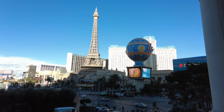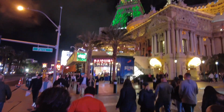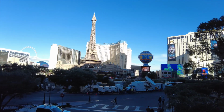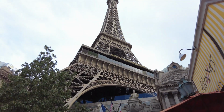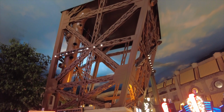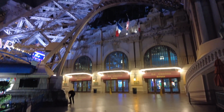On the exterior, you see replicas of popular Paris landmarks such as the Paris Opera House and the one you'll probably notice first, the Eiffel Tower. It's a half-scale replica standing 540 feet tall or 160 meters. 5,000 tons of steel were used for the construction, and 3 legs of the Eiffel Tower are located inside the casino and 1 outside at the main entrance.